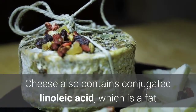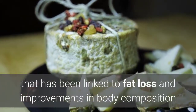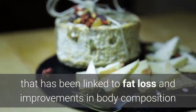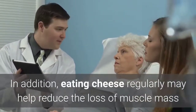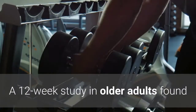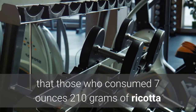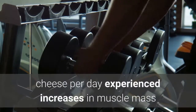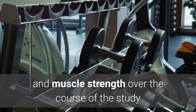Cheese also contains conjugated linoleic acid, which is a fat that has been linked to fat loss and improvements in body composition. In addition, eating cheese regularly may help reduce the loss of muscle mass and strength that occurs with aging. A 12-week study in older adults found that those who consumed 7 ounces (210 grams) of ricotta cheese per day experienced increases in muscle mass and muscle strength over the course of the study.